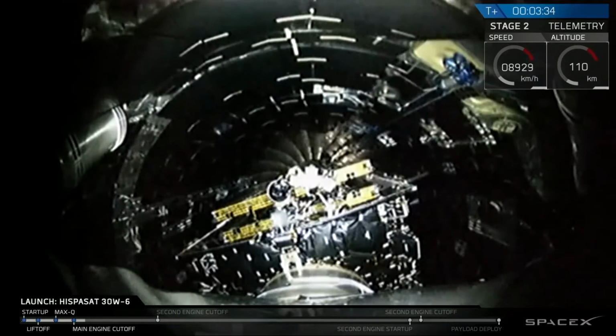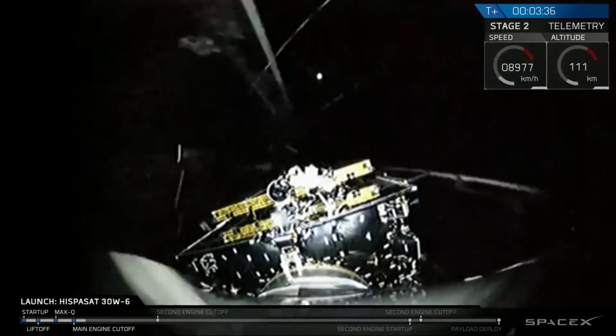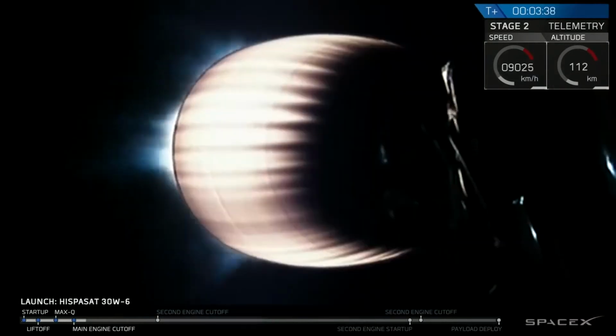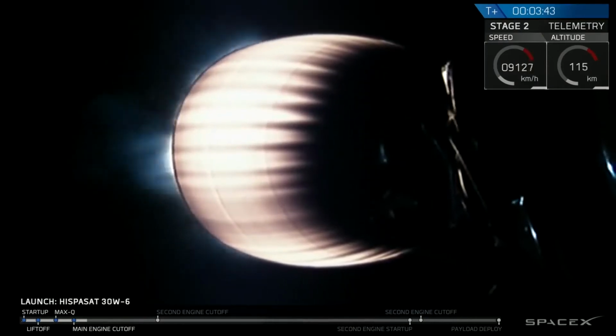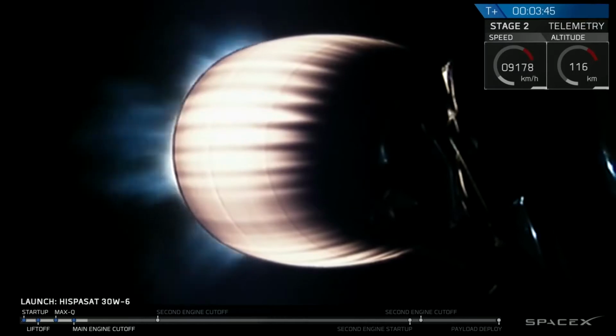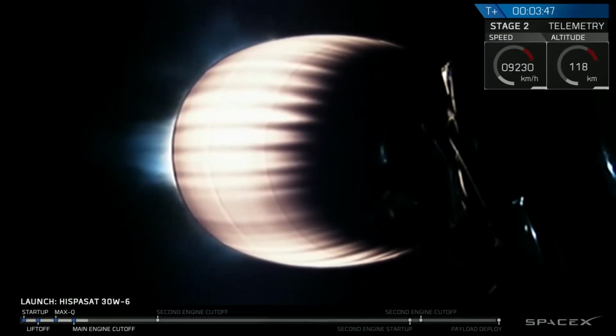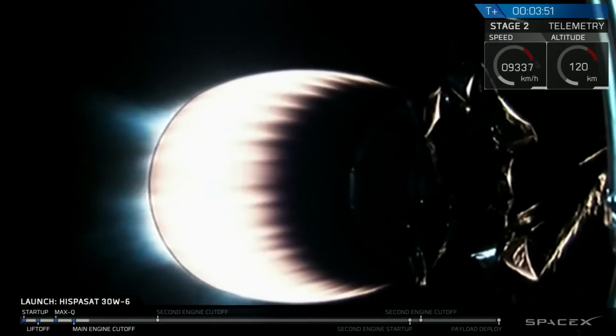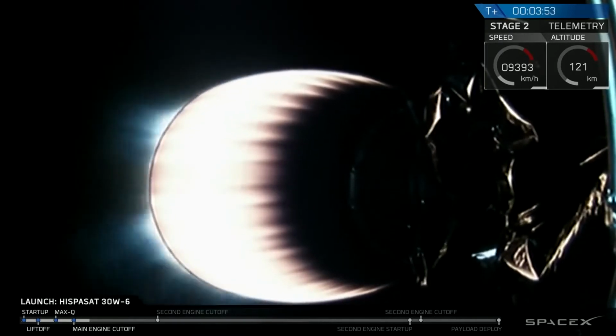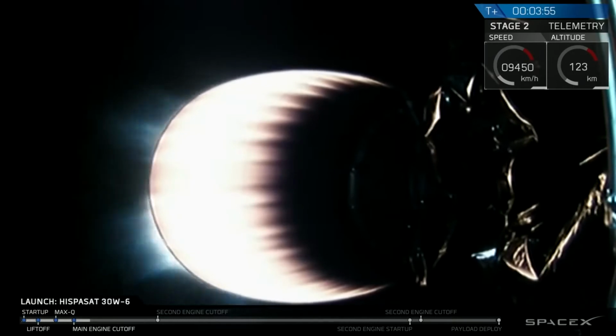Second stage is following nominal trajectory. Fairing separation confirmed. Again, the applause. You saw a good payload fairing separation, the fairing separating into the two halves and falling away. We're coming up on 4 minutes into flight.